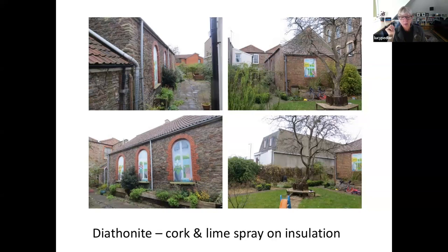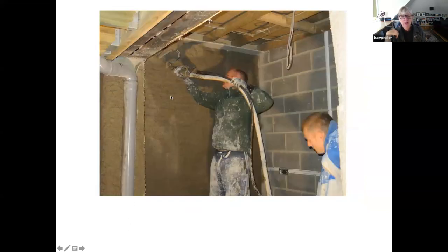So what we used was this product called Diathonite, which is a cork and lime spray. And this is it being put in on the inside. It's the only product that we had the confidence in that would be able to tolerate that moisture as it dried out, which it did indeed do. But it was expensive. These were small starter flats, and we didn't want to put too thick a lining on the inside. So we ended up with 60 mil of this Diathonite.